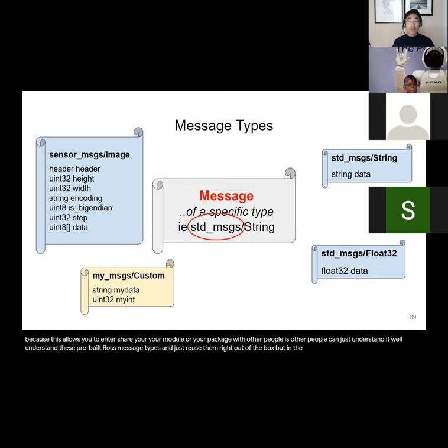But in the case where you cannot find a message type that you care for, you can always define your own. And this is out of the scope of this workshop, but there are tutorials online that OpenRobotics publishes to show you how to define your own message type, how to publish it out, and get that working. Okay, any questions about message types? Next slide, please.